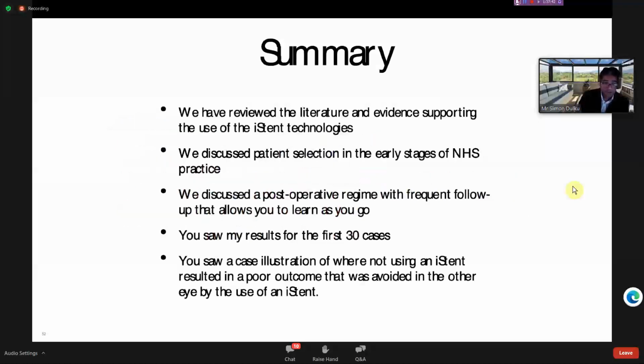So in summary, we've reviewed the literature and evidence supporting the use of iStents. We've discussed patient selection, and whilst I may have chosen the highest risk patients to use the iStent on, I think in most people's practices it would be appropriate to pick lower risk patients to begin with. I've suggested a post-operative regime that's suitable for my practice, which has a lot of patients with glaucoma, but you may find that you don't need to be as strict depending on your case mix.